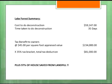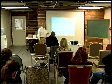The cost to do the deconstruction, the owners paid us $60,000 to do this deconstruction. It took us 35 days, a crew of 1 crew chief and 5 laborers. The tax benefits to the owners, it was appraised at $45 per square foot by an IRS certified appraiser. The appraised value was $234,000 of building materials. They were in a 35% tax bracket, obviously, the highest tax bracket. They got $81,000 in a total tax donation. They got $81,000 of cash. They paid us $60,000 to do it. They made $20,000. We made a lot more.